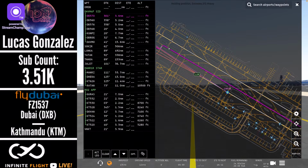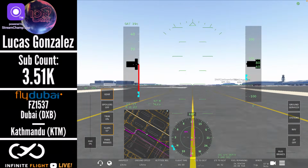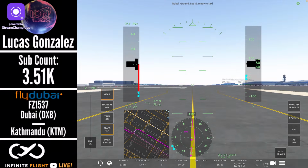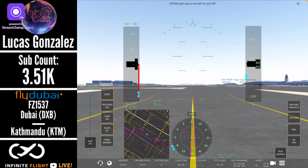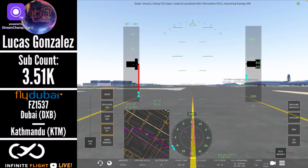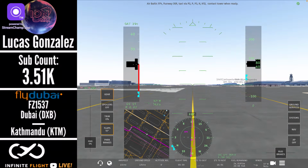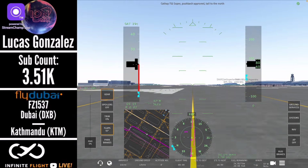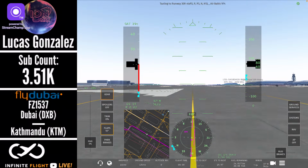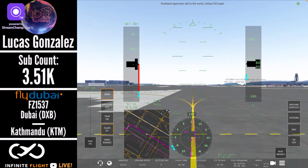Dubai ground, Delta 0225, ready for pushback with information Golf. Turkish 062, runway 30 right, taxi via Zulu, Lima 4, Mike, contact tower when ready. Delta 0225, hold position. Dubai ground, Emirates 213 Heavy, ready for pushback with information Golf. Five hours to 8 hours, Dubai to Manila, from what I see. Holding position, Emirates 213 Heavy.